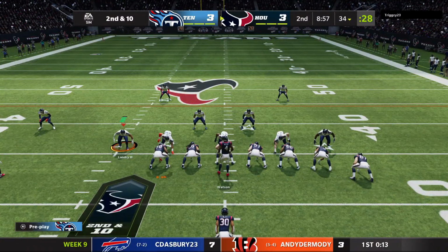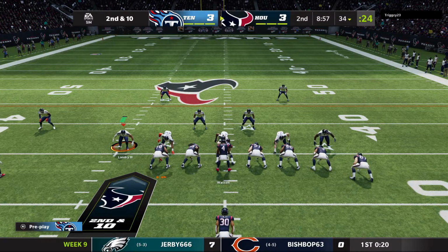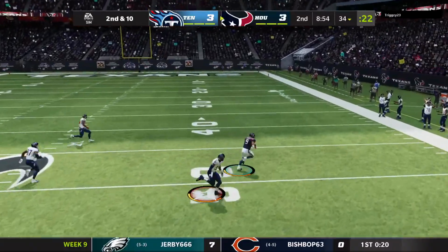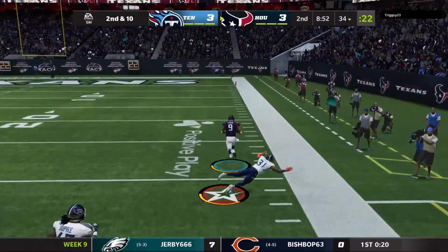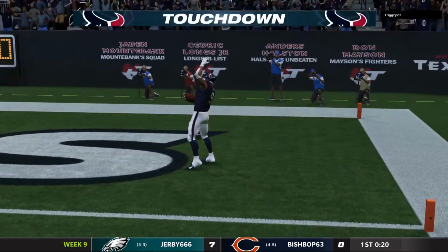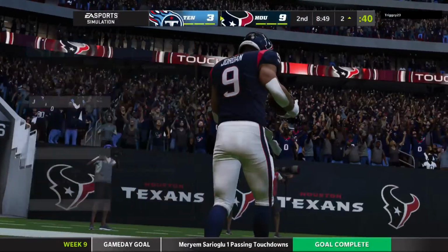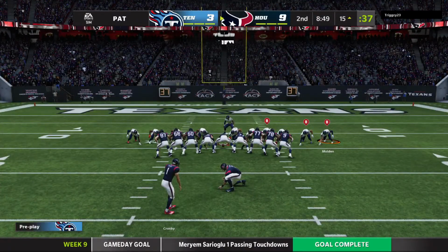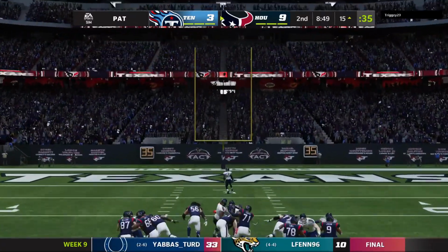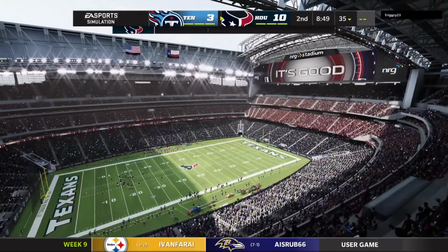After the incomplete pass, here now is 2nd and 10. Now Watson. Got this into the hands of the tight end, Jordan. Touchdown, Houston. Brevin Jordan, his first touchdown on the year. And the Texans have taken the lead. Crosby with the extra point, and the lead is now 10-3.